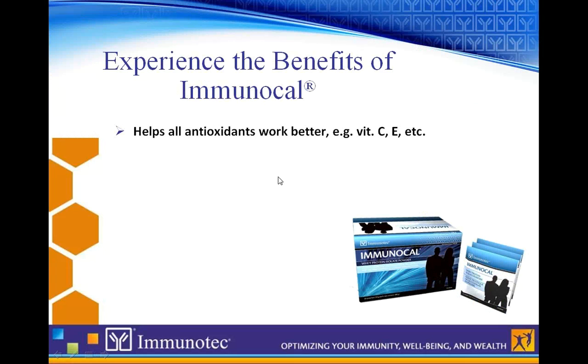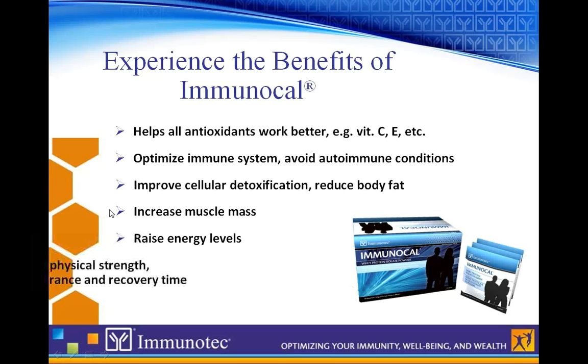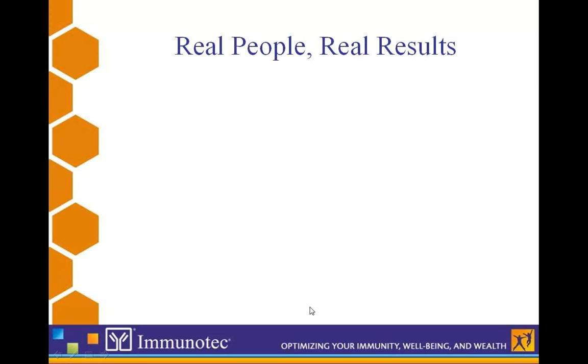So in summary, the benefits of Immunocal: it helps all your antioxidants work as they should. It optimizes the immune system, and it also helps to eliminate or avoid autoimmune conditions. It works with improved cellular detoxification, which often means you can reduce body fat, helps to increase muscle mass, raise your energy levels, and help with physical strength and endurance.